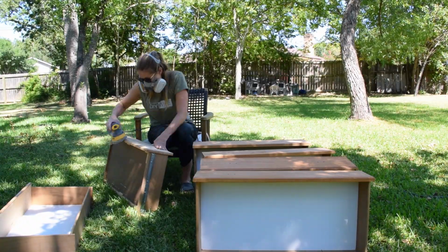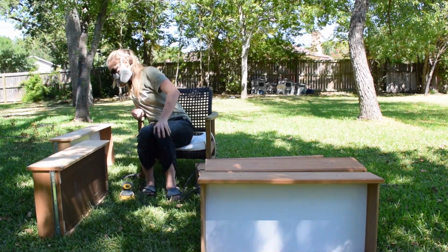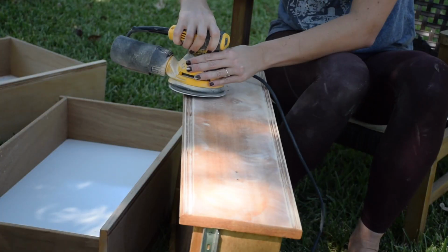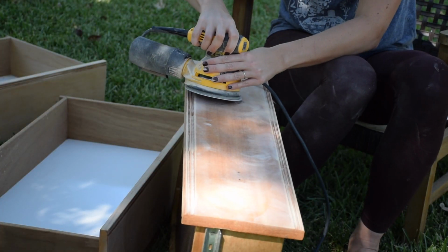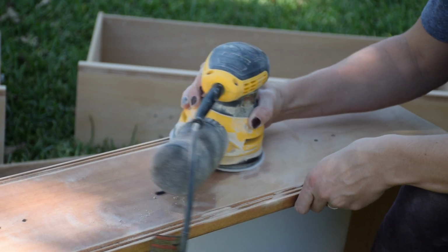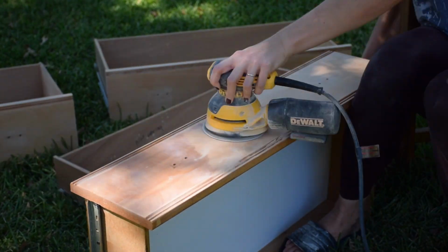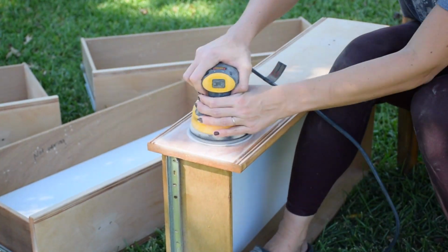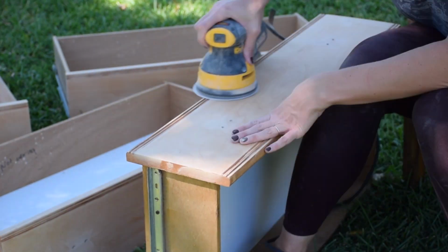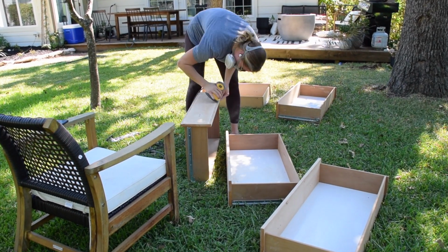I had originally planned on using a gel stain over the existing finish, but when I tested it out, it didn't look quite right. And while I was doing that scuff sand, I realized these drawers actually had a thin layer of wood veneer on them, and I could sand down the old finish completely. So I spent what felt like a never-ending amount of time sanding down all of these drawer fronts.